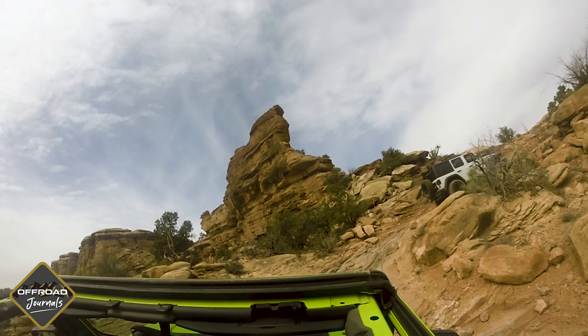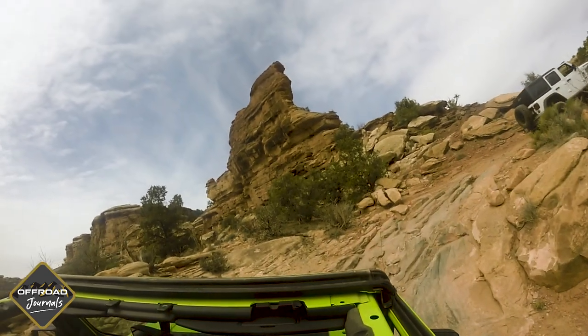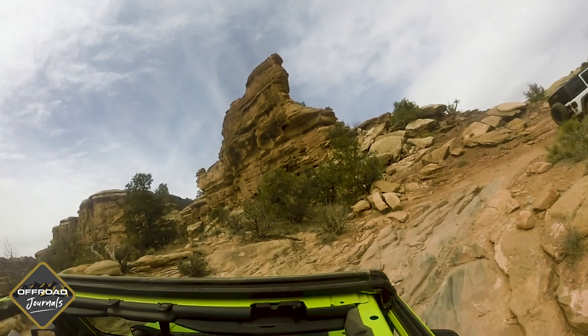That is probably what makes this my favorite trail in Moab. It's not too difficult, but the scenery and what you get to see while you're driving is just amazing.